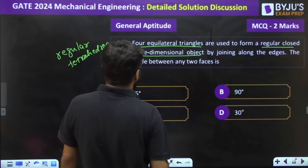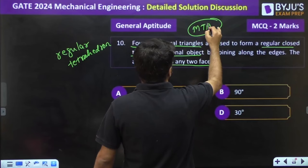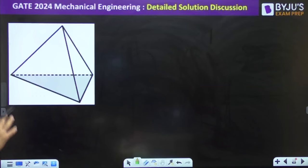What is the angle between two faces? Maybe some took the option as angle between any two edges, or what? Angle between any two faces. No option will match. This is again marks to all, but the question is valid. Let us discuss it. It has a very easy discussion. So this is a regular tetrahedron, joined by four equilateral triangles.